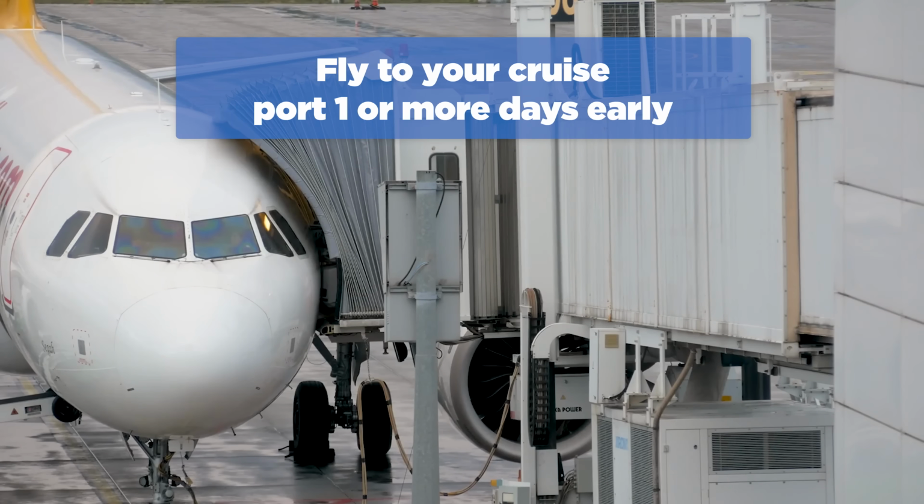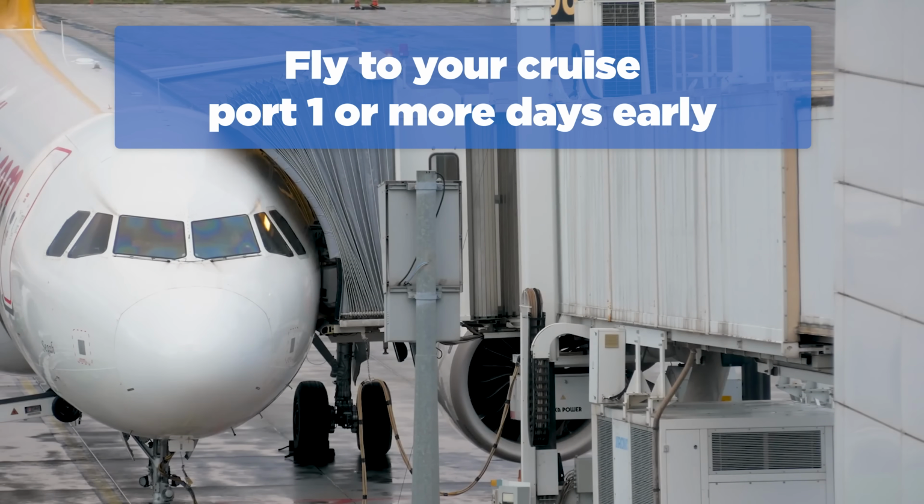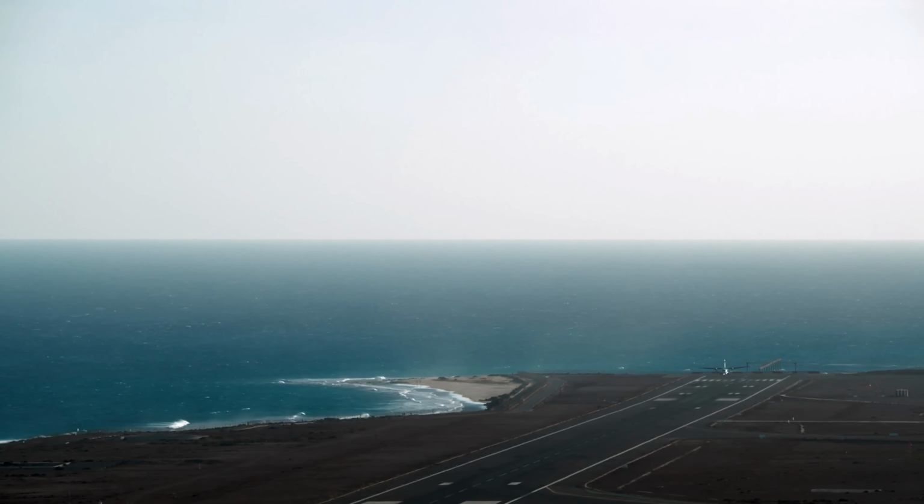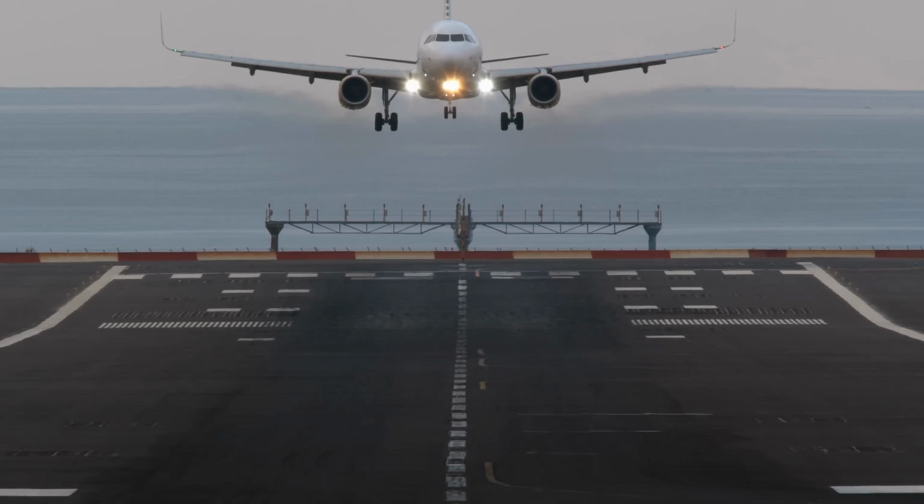Number 9, this is so important. Fly to your cruise port at least one day early. If you're flying to your cruise port, be sure to fly in at least one day before the cruise is scheduled to depart to protect against a travel delay.